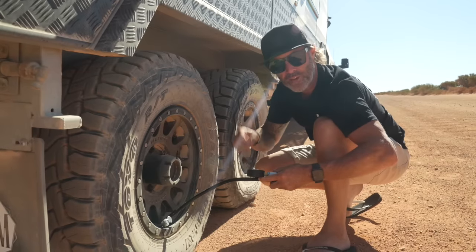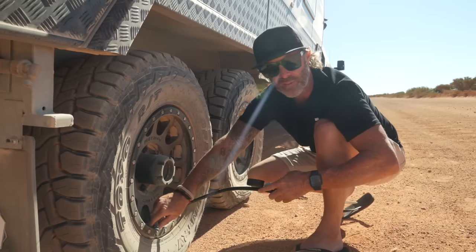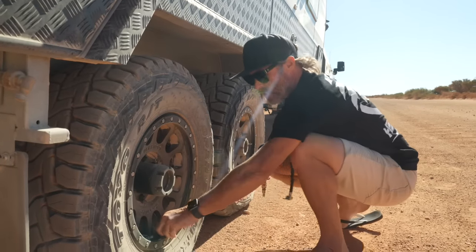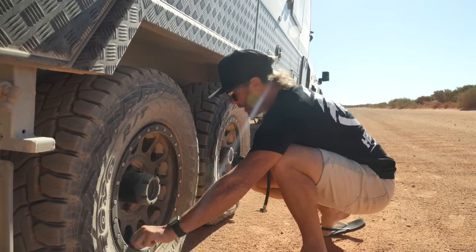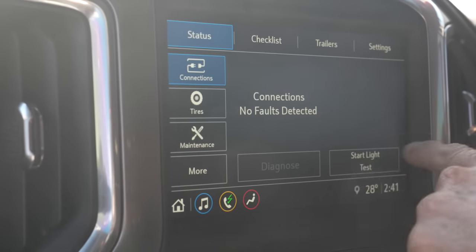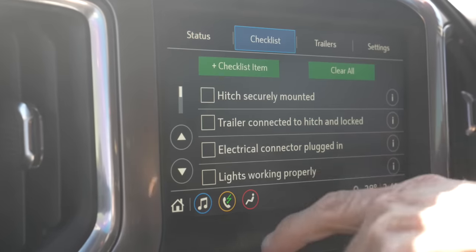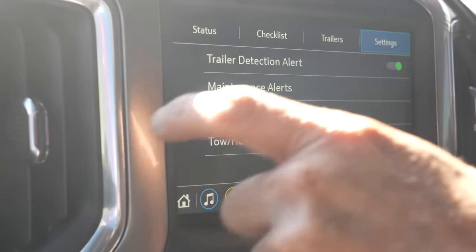So perfect, and it gives it all green and gives it an okay. As soon as a tyre starts getting fairly hot, it'll turn orange and then red to let me know that there's some sort of issue, but you can see the pressures on the screen anyway. As you can see from the trailering app up here, if we go into here, we've got our connections, a checklist that we can do, and the trailer, so it's the ADU titanium caravan. Then we've got some settings.